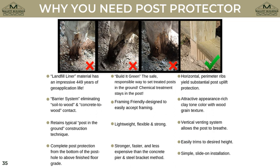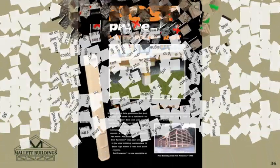It's less expensive than the concrete pier and steel bracket method. It offers uplift protection. It has a vertical venting system which allows the post to breathe. Great product, standard on a Mallett building. I'll tell you again, I've been doing this for 20 years. When that came out, it changed the whole complexion of what we do here.